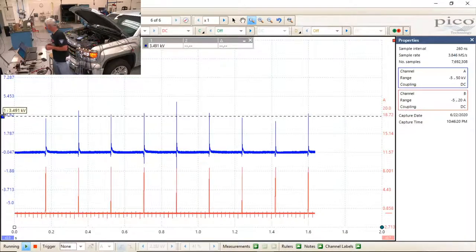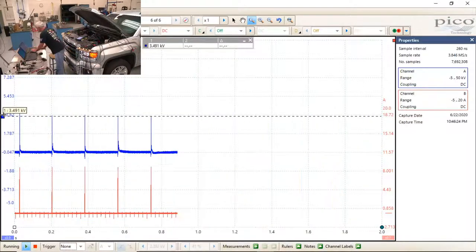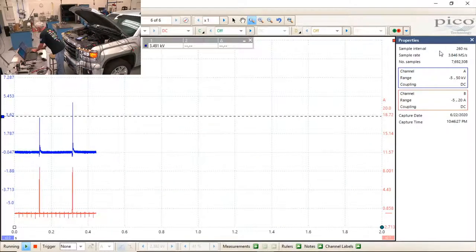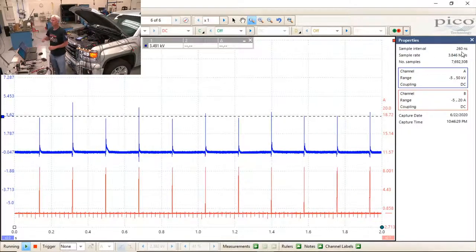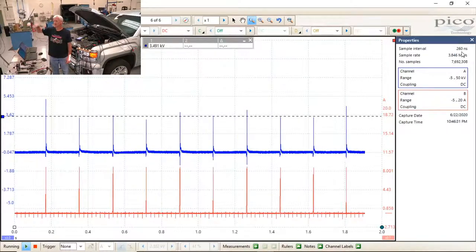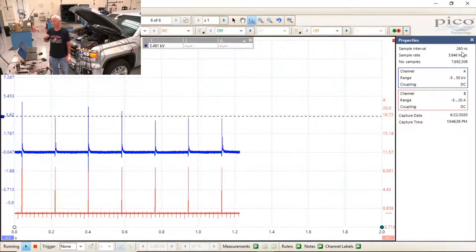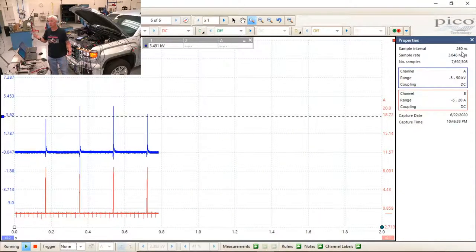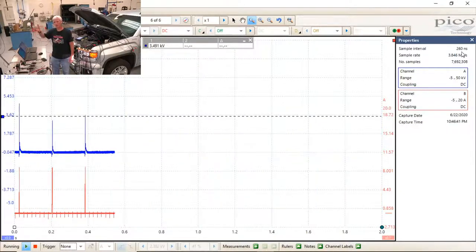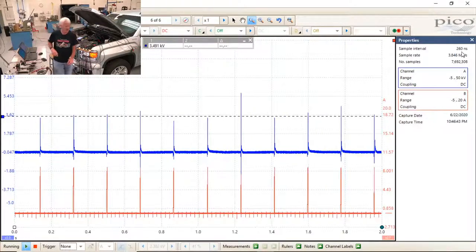Let me make sure my sampling's up high. Yeah, it is. See over here on the side where it's a sample interval? 260 nanoseconds. If you're checking the voltage, you want to make sure you're at least 1 microsecond per sample or faster. And here I'm a quarter microsecond per sample, so that's beneficial. And you can see all that on the properties side.